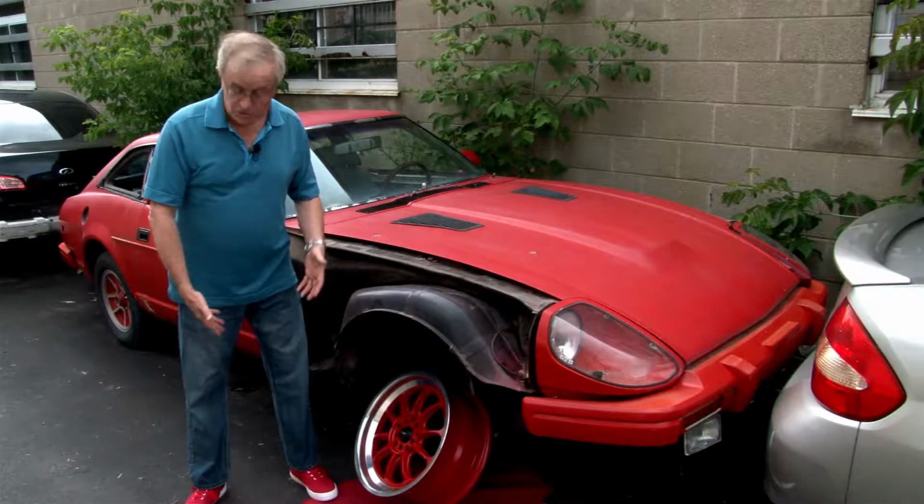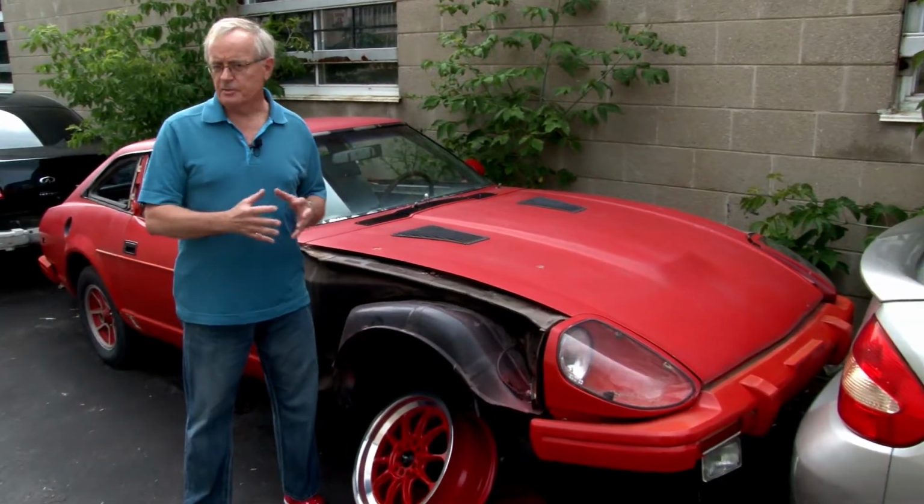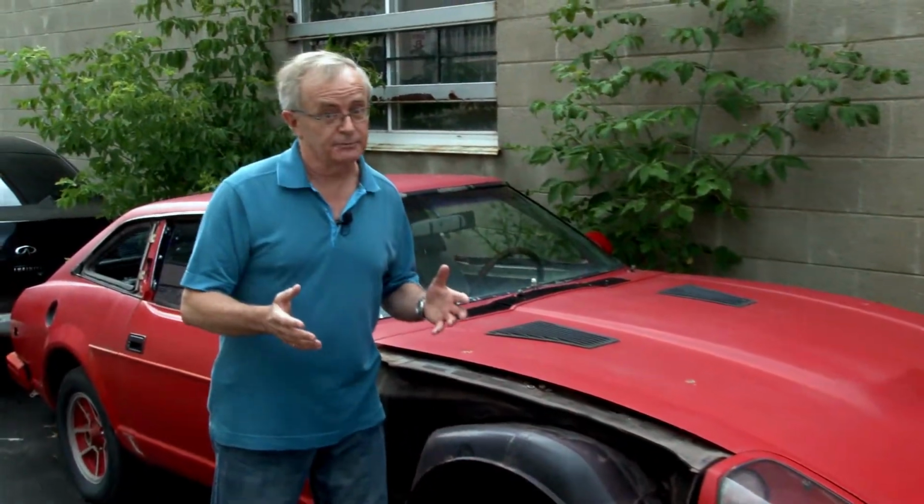Rims, they're the shoes of the car, if you will, and they come in all sorts of shapes and sizes. Well, they're all basically round, but you've got wide wheels, deep dish, offset, you've got 3-bolt, 4-bolt, 5-bolt patterns. Of course, race cars have one nut.